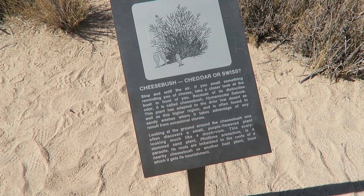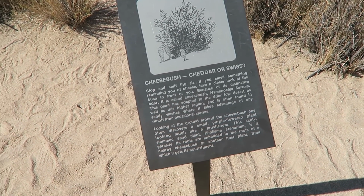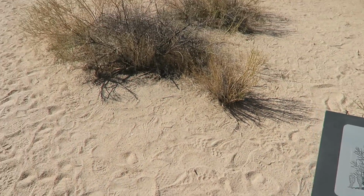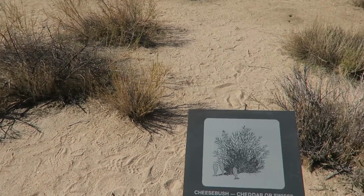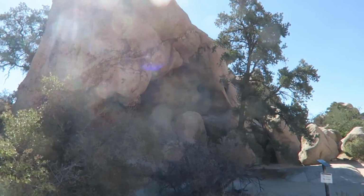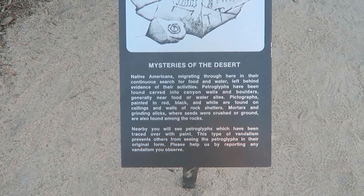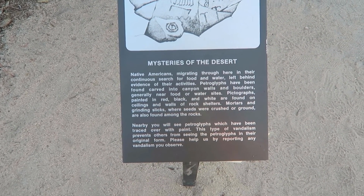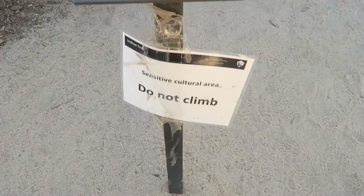Check it out. There's something here called cheese bush. It says if you smell cheese, it might be one of these cheese bushes. We found the petroglyphs. Hell yeah. Now this is a sign. Mysteries of the desert. Oh, I thought you were talking about do not climb. Yeah, that one's pretty good too.